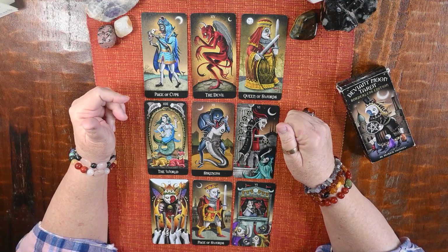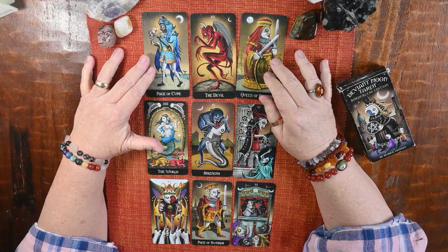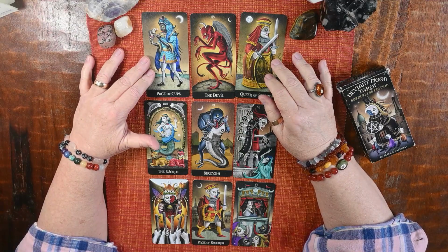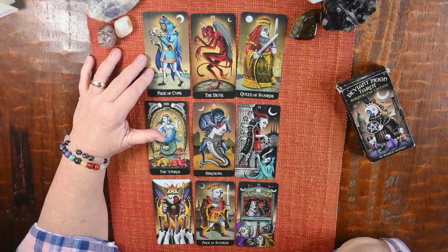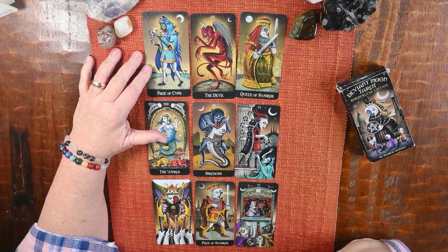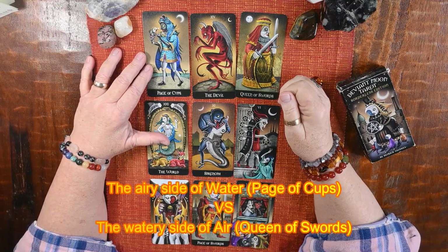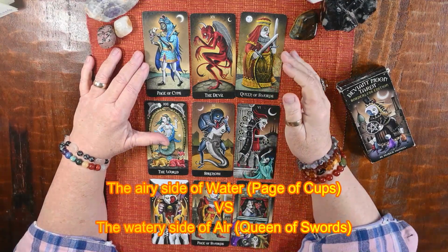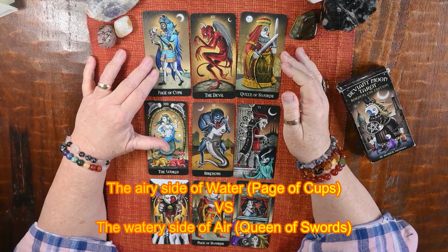Another thing I see in the positions of the cards is that the Devil is lying between the Page of Cups and the Queen of Swords. That's interesting to me because I'm looking at the Page of Cups representing imagination, maybe an imaginative person, somebody who really wants to begin some kind of adventure, some kind of creative something. It's the airy side of Cups, so starting to go off into something emotional, maybe in a relationship, or looking into intuition, something like that.